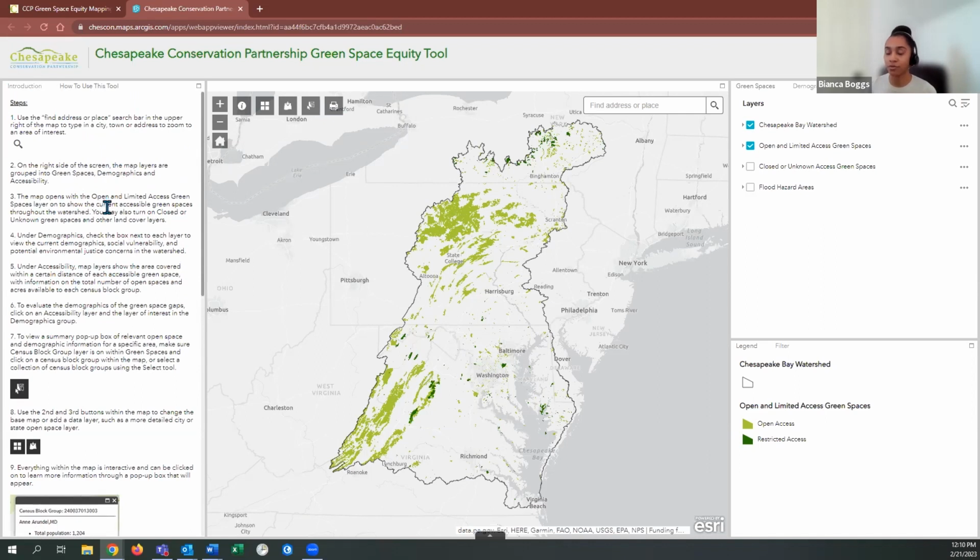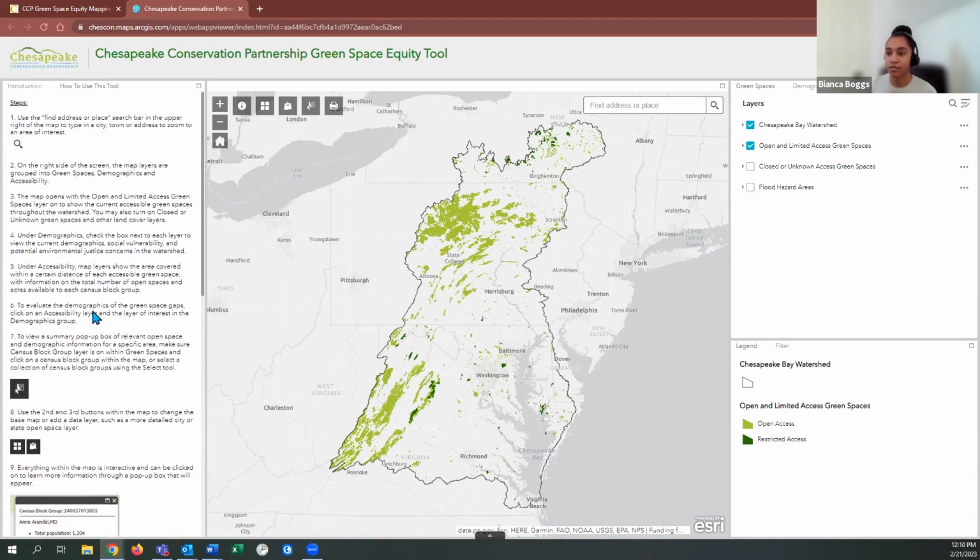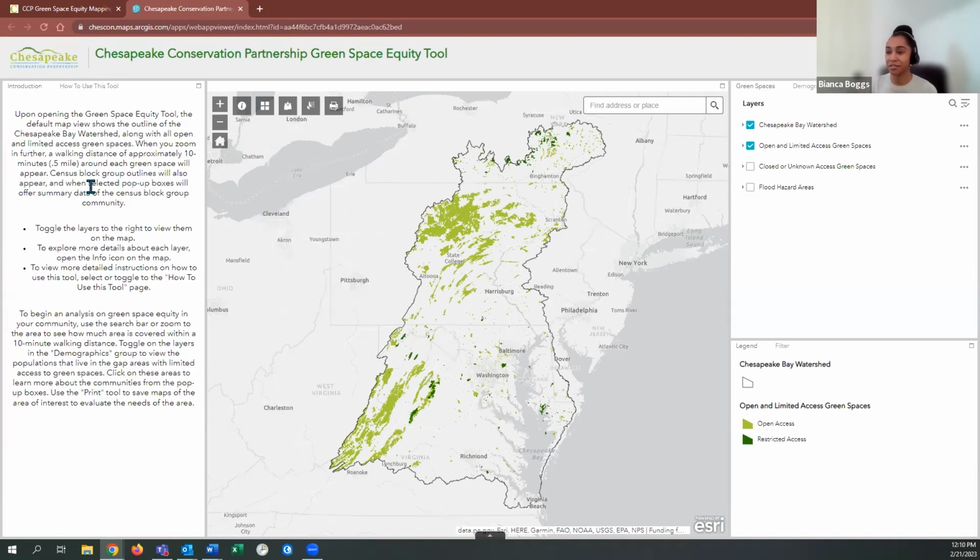suggested ways to walk through the tool and utilize it. We have pictures and screenshots here. So again, just another resource for users across, we say, like the GIS spectrum to be able to utilize this tool and make sure that everyone has adequate access to the data in here.